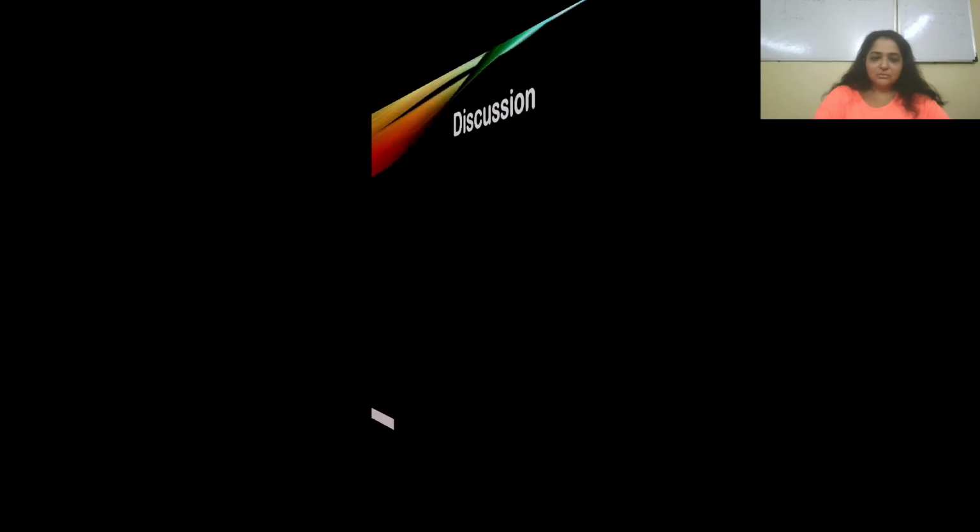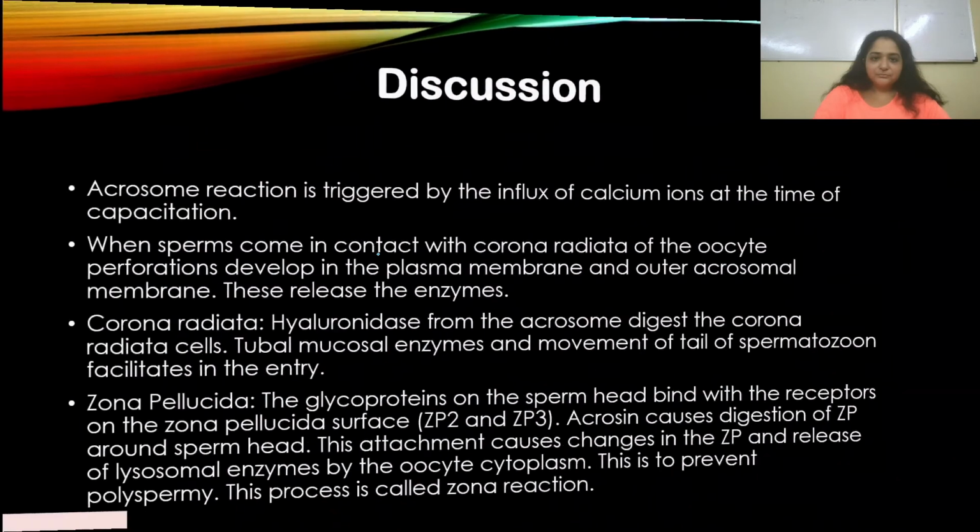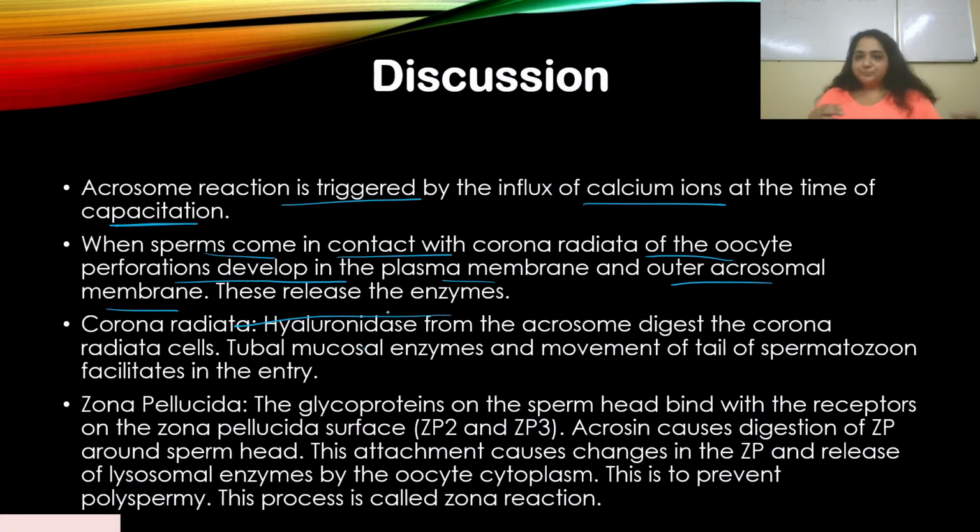Let's go back to our question. When the acrosome comes in contact with the corona radiata of the oocyte, the perforations develop and they release the enzymes from the acrosome. Now, first the corona radiata has to be moved out of the way to reach the oocyte, right? Hyaluronidase is an enzyme secreted from the acrosome that digests the corona radiata cells.